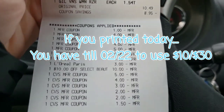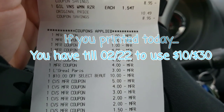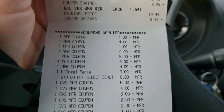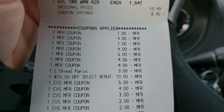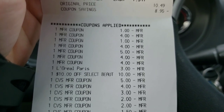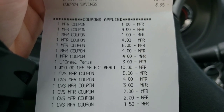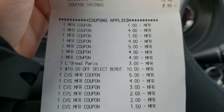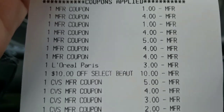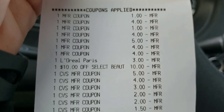Down here at my coupons, let's see, $1 for the Colgate, $1 for the Colgate, $4 for the L'Oreal Elvive, $4 for the L'Oreal Elvive, $5 for the hair dye. And then the rest of these are, let's see, there was a $3 off digital for L'Oreal that came off as well. So that is going to be for the shampoo and conditioner.